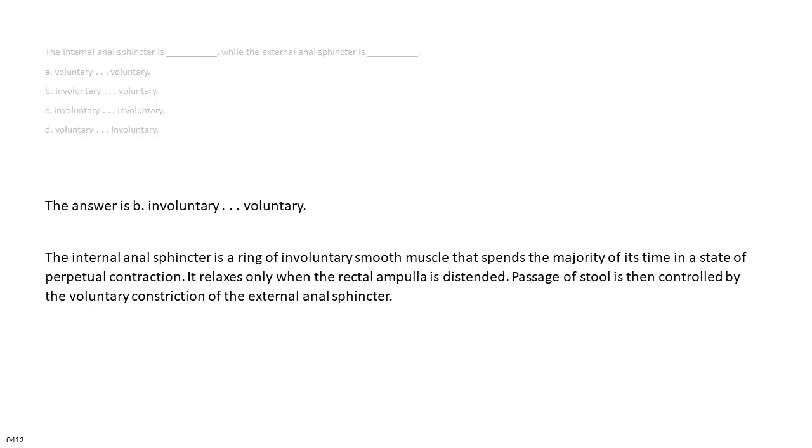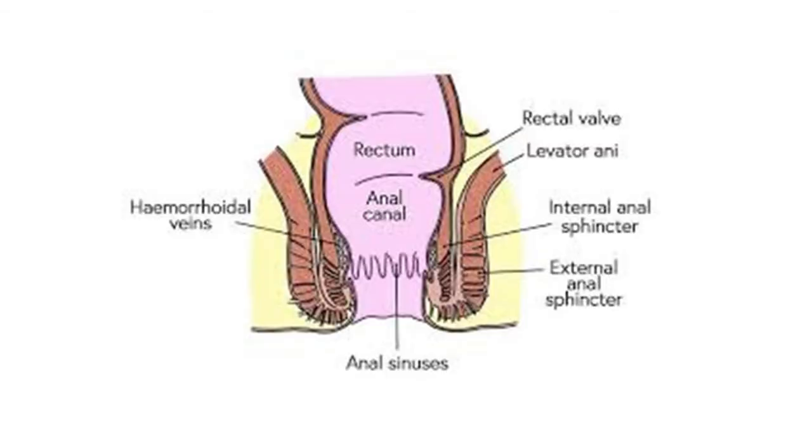The answer is B. Involuntary. Voluntary. The internal anal sphincter is a ring of involuntary smooth muscle that spends the majority of its time in a state of perpetual contraction. It relaxes only when the rectal ampulla is distended. Passage of stool is then controlled by the voluntary constriction of the external anal sphincter.